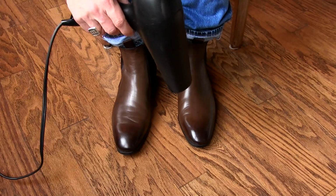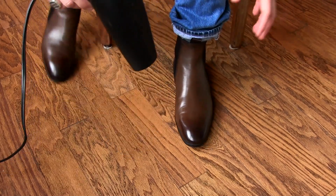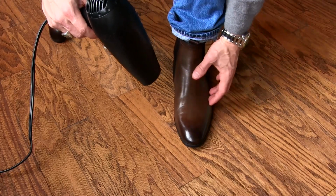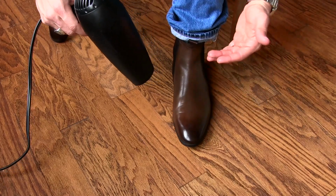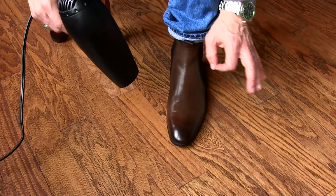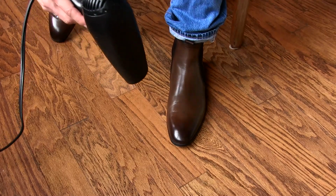Then you're gonna grab your hair dryer. What you're going to do next is set the hair dryer on hot, and one at a time, you're going to heat up the area of the shoe or boot that's actually the tightest or causing you the issue. For me, it's right across here. For you, it might be the toe box. Any way you shake it, it's about 20 to 30 seconds. You're gonna heat that baby up.